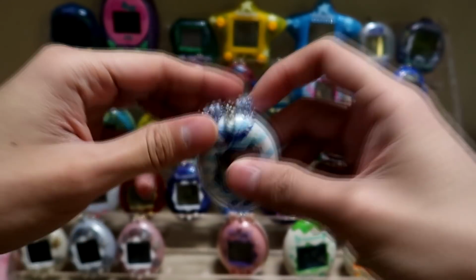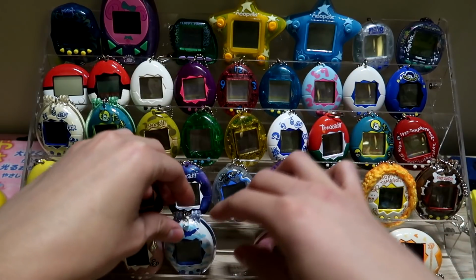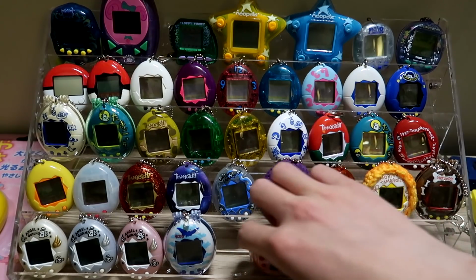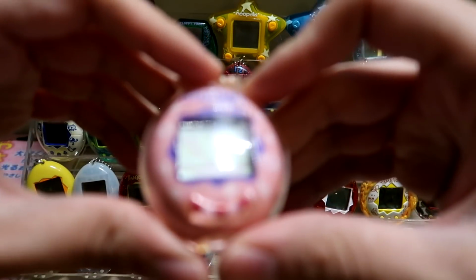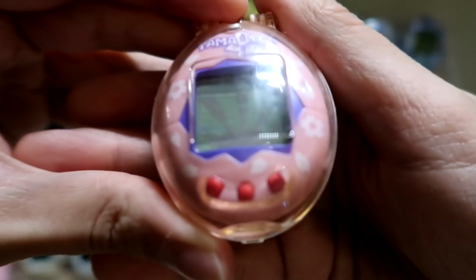I want to crochet more cases for the smaller ones, but I haven't really got to that yet. But that one is very, very fun so far. And then there's one that I've actually never run. I only got this for collection purposes so far, but I'd like to run it. It's the Tamagotchi. I think it's trying to focus, maybe. There we go, Tamagotchi. This is the only shell that it comes in.